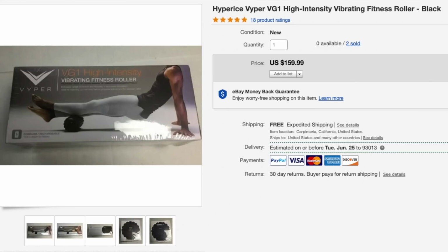And last but not least, this was the sale of the weekend. This is the Hyperice Vyper vibrating fitness roller. I got this one from a thrift store, and I paid up for this one. I paid, I think, $10 or $15 for this, and it ended up selling for $130. Now, the good thing about this one is that, like I said, it was brand new.